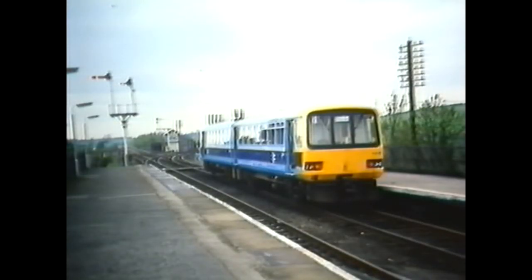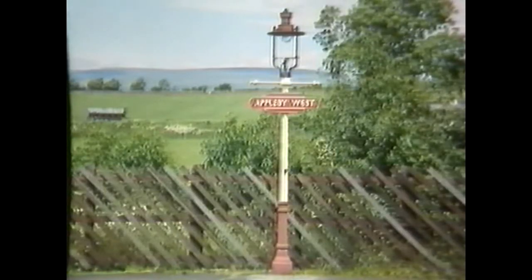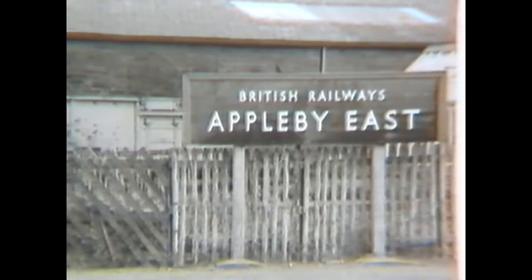Here we are at Appleby, and we'll have to imagine a change of train and also a change of station. From Appleby West, as it used to be called, on the Settle and Carlisle, to Appleby East, on the line from Darlington to Penrith, which closed in 1962. Never mind, it's only a few yards walk between the two stations.